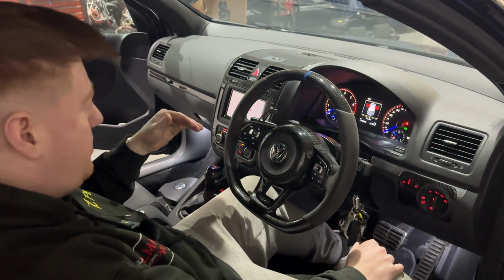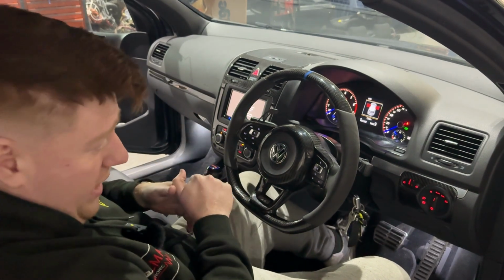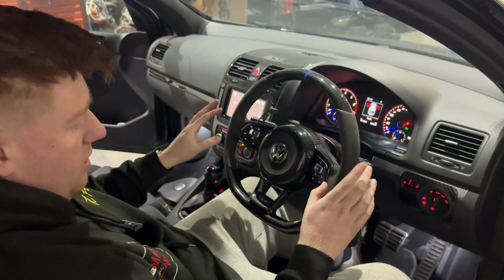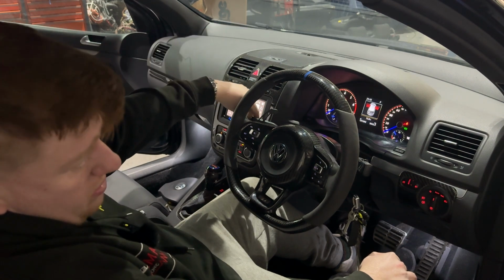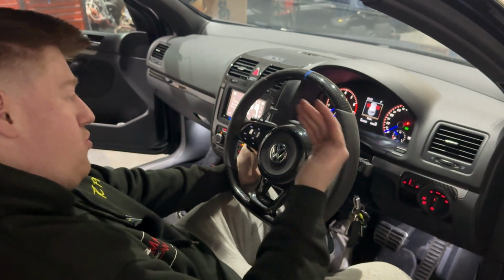So obviously Chris has fitted it. If you remember, we did one to the Caddy, put a Mark 8 heated wheel in, and that basically runs off the same kind of module. Now I've taken this out. Obviously that's when the thing happened with the bonnet. We've changed my cruise control. I must be the first person ever to take a cruise control stalk off and put a normal one on.